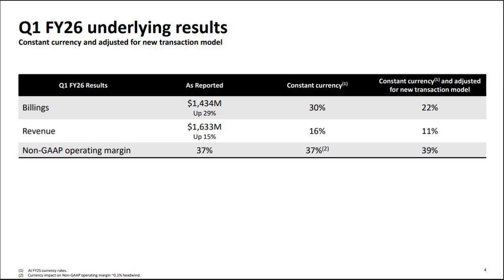Okay, good sign. What about the pipeline? Future contracted revenue, RPO. Right. Remaining performance obligations, think of it as their total backlog. That hit $7.157 billion.